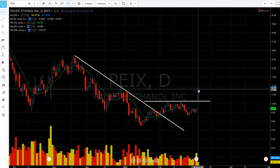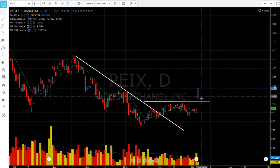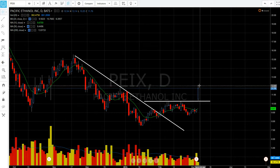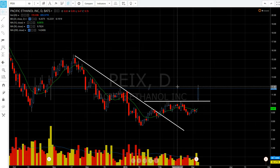It gapped up huge on positive earnings, and it's a little bit steep, 26% gap up here. So might want to look for a pullback and get in. At this point, I would put my stop right below here, just because the distance there is just too huge.